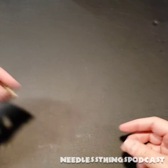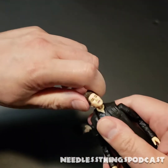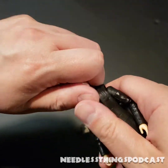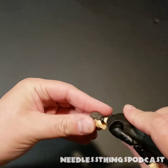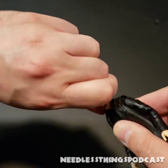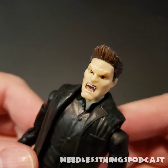And we have, let's do a little head swap here. Hopefully this is easy. I haven't swapped heads on one of these before. So get ready, folks. Oh, okay. Well, that was easy enough. Sometimes part swaps here on the Needless Things YouTube channel can turn into lessons for everybody. Now we have Angry Vampire Face.